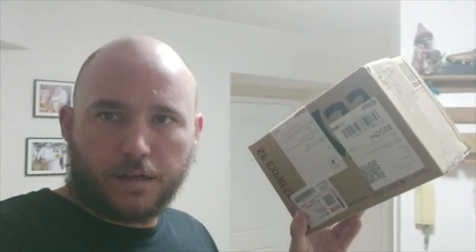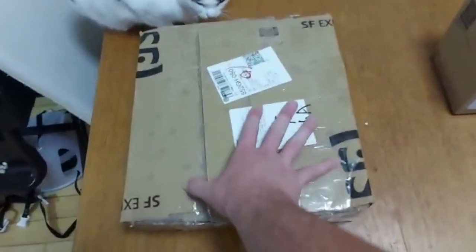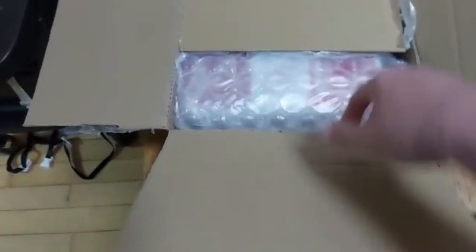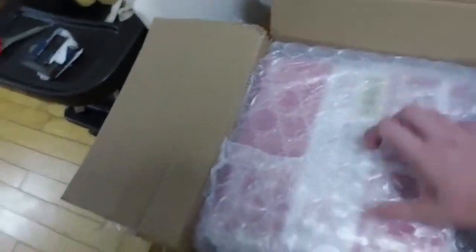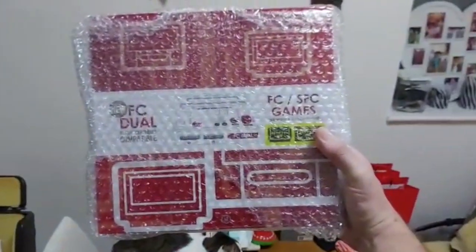Okay team, I'm back home. Just picked up the 501 Famicom game. My Dual System has also arrived. Let's take a look. Okay, I got my trusty helper Sushi with me. Let's go, Sushi. What have we got? Boom, boom, boom. I want you in my room. FC Dual.